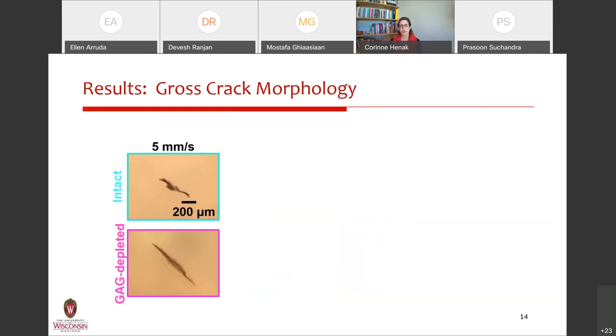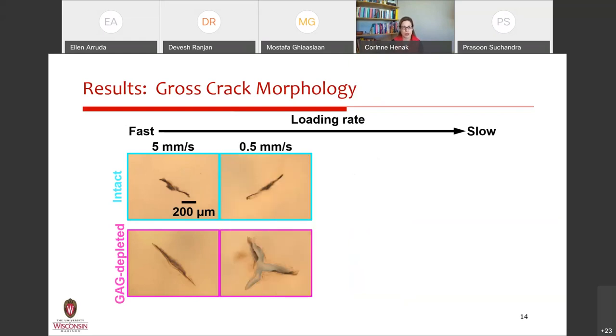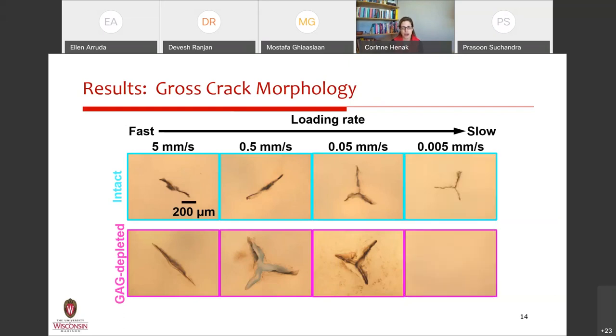When we looked at crack morphology, we saw a similar transition from our pre-relaxed fastest loading case through to our post-relaxed. In our pre-relaxed case, we saw entirely cracks with two branches, so that is this line shape that you see here for the intact on the top and the GAG-depleted on the bottom. As we moved into slower loading rates, moving to the right, those cracks change from a line shape to those with three branches. And this transition occurred first for the GAG-depleted because of the shift in the relaxation times for GAG-depleted cartilage relative to intact cartilage.